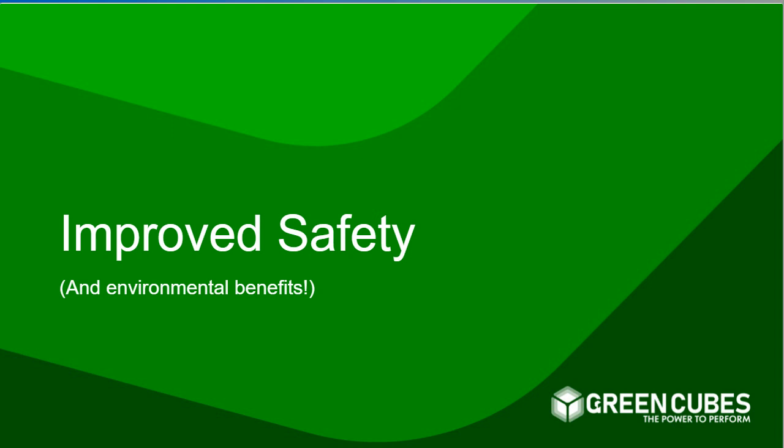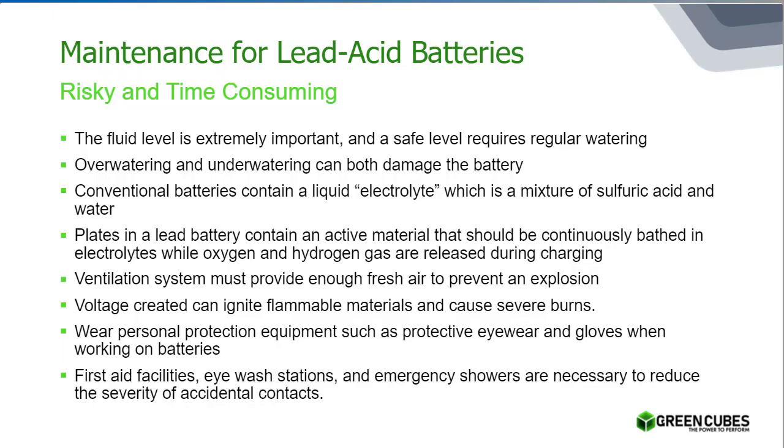Now let's look at the improved safety and environmental benefits of lithium-ion. We're going to need to contrast the advantages of lithium-ion with the challenges of using and maintaining lead-acid batteries. Charging lead-acid batteries is hazardous, but many workers think of it as a kind of routine activity. They may not think of it that way, but there are risks from hydrogen gas formation when the battery is being charged. There's risk of exposure to sulfuric acid from any spills and leaks. And there's also really common physical injuries from the battery's weight.